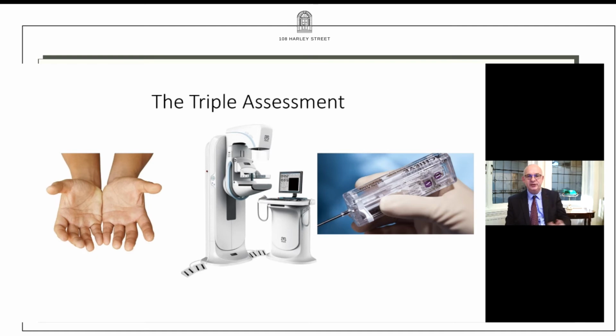But it's this triple assessment. You feel it, you take pictures of it, and you stick a needle in it. And if you do all that, you don't miss anything. Possible, but you don't. Remember, most lumps we see are not breast cancer, and I'll come to that again briefly at the end, but most breast cancers do present as lumps. Most biopsies we do are to prove that everything is fine rather than to diagnose a cancer. And that's important too. We do a lot of biopsies on benign lumps, and we can look at the mammograms and the ultrasound scan and say, yeah, it looks fine, but we have to prove it. And if you do all three, you don't miss anything.